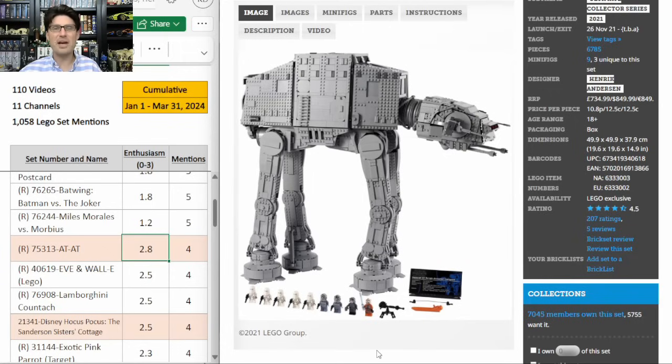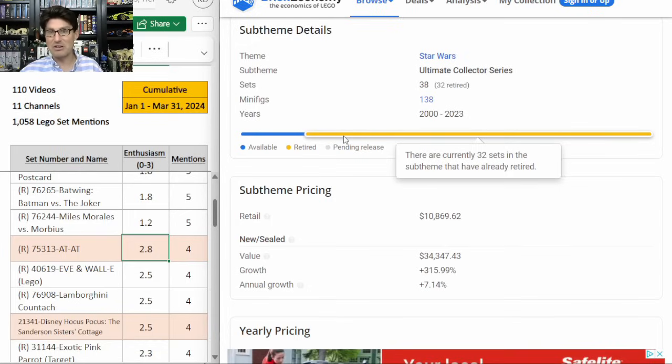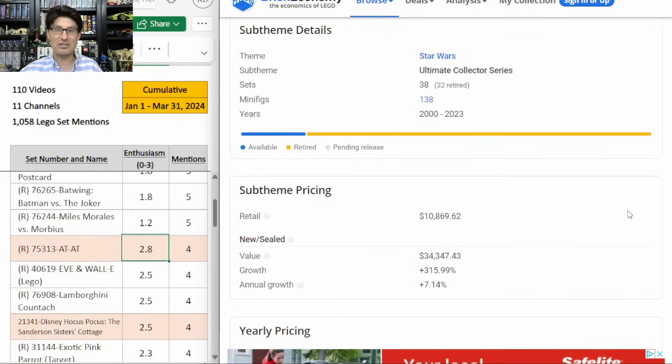But some people are definitely going to be investing in it. There will be very little supply on the secondary market. All first versions of UCS ships and vehicles historically have done really, really well. And if we look at Brick Economy, the whole UCS series, there are 38 sets, 138 minifigures. Most of them have retired. Let's see, it says 32 have retired and there's 6 currently available.